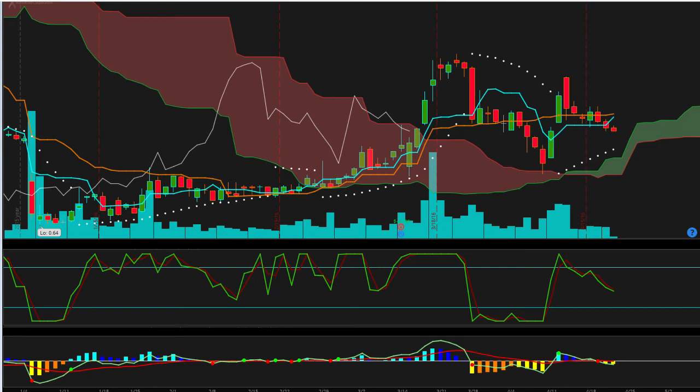So that's the good news fundamentally. On a technical level, the good news is that we're still overall in an uptrend from that 64-cent low. Even after these two dips, we're still overall in an uptrend. But the uptrend is getting a little bit weaker, and I'd like to show you guys why.